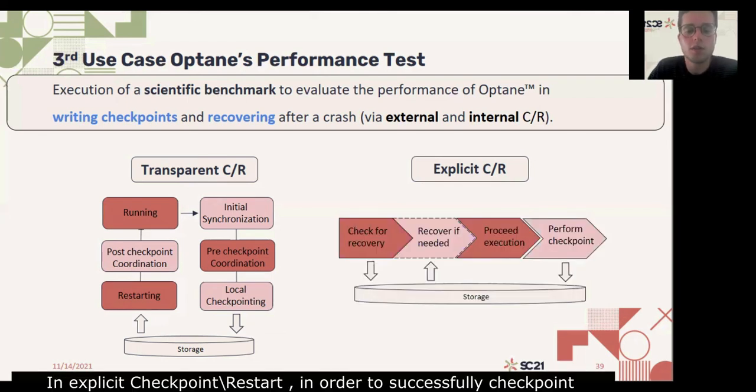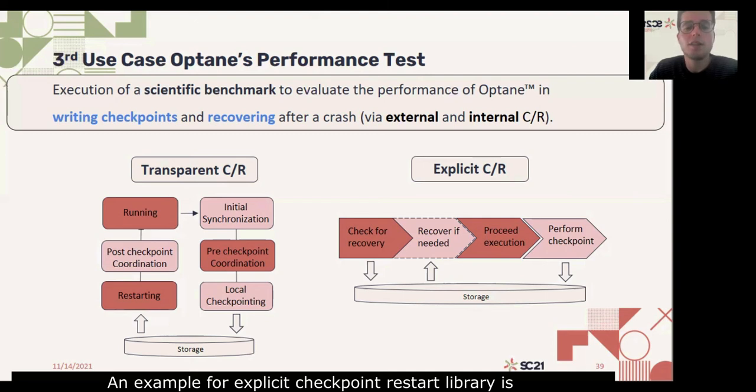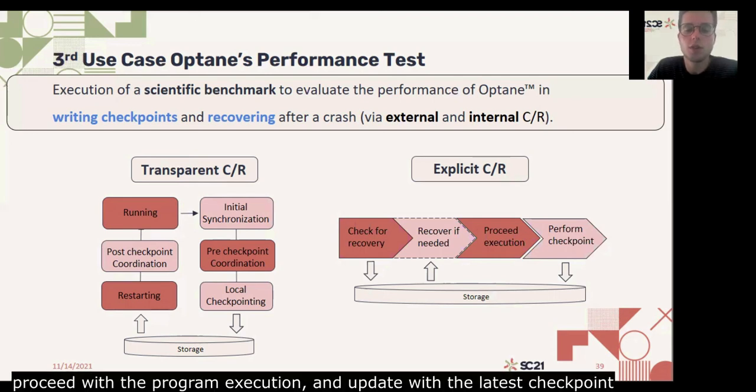In explicit checkpoint restart, in order to successfully checkpoint and restart a program from a valid state, the program has to store the whole required computational state. For scientific simulations, this usually consists of the data and the current timestamp. An example for explicit checkpoint restart library is the scalable checkpoint restart, SCR. A simple flow in an SCR library would be as follows: check for recovery and recover state if needed, proceed with the program execution, and update with the latest checkpoint.